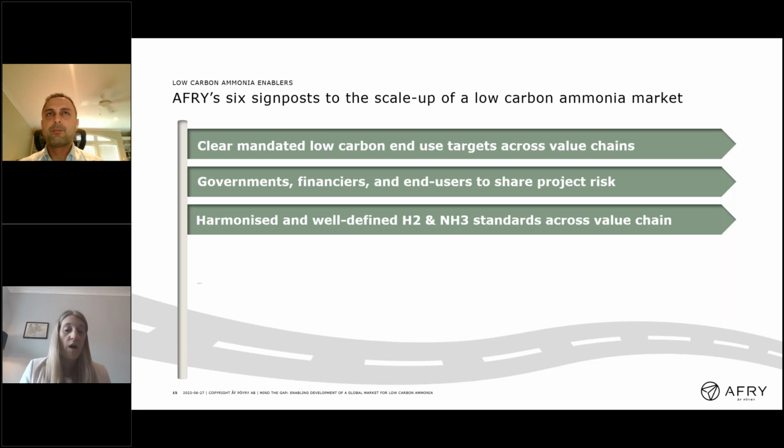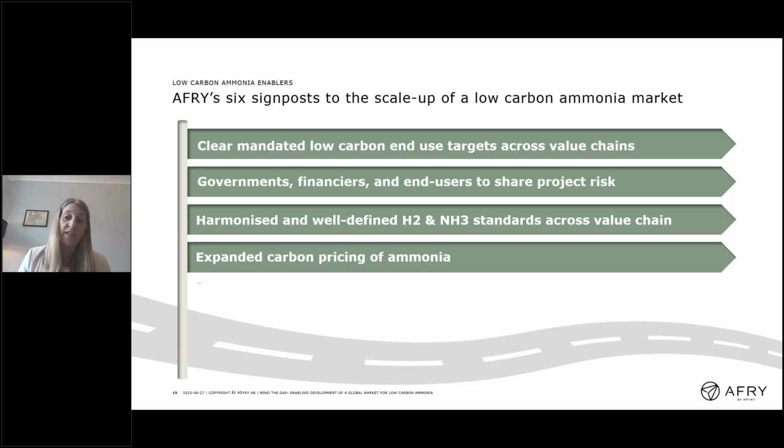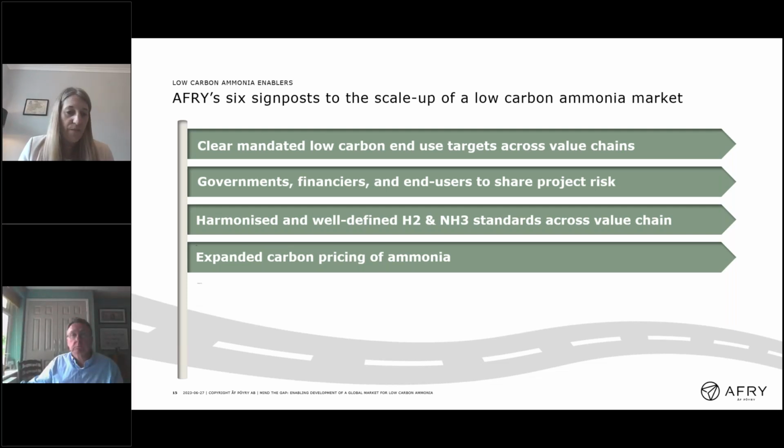We also need to have harmonized and clear hydrogen and ammonia standards across the whole value chain, because to date what we have seen is that a lack of clarity has resulted in delays to projects. So we need clear standards which are consistent across products and across regions. We also need expanded carbon pricing to help to close that gap, carbon pricing that covers the ammonia and hydrogen markets and brings effective carbon costs.